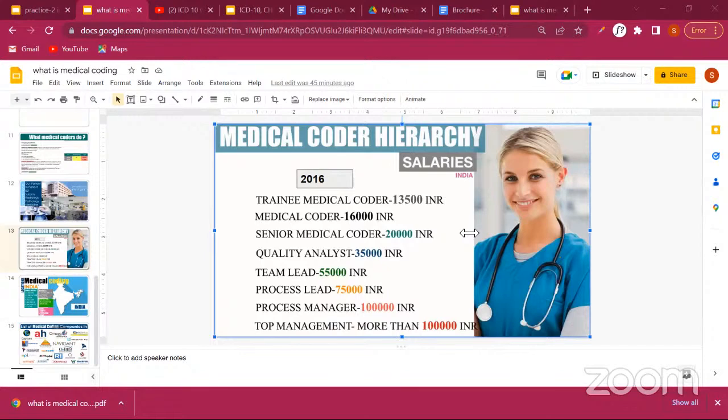If I can talk about medical coding, because medical coding is what I am doing. One big question somebody has asked: madam, the age is 32 now and the qualification is B Pharma. I'm working as an area sales manager for the last 10 years. I want to switch to medical coding, but nobody is hiring. They are asking for CPC.